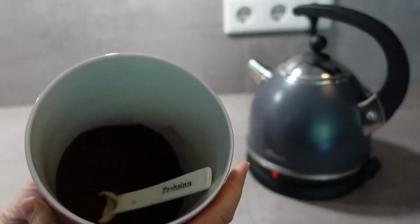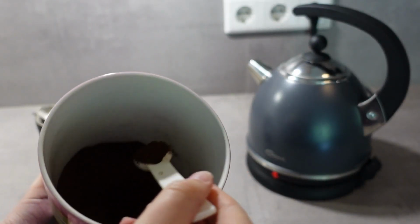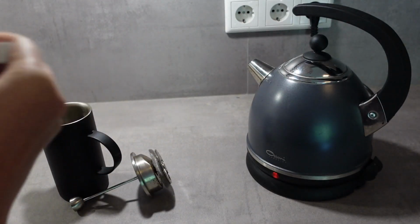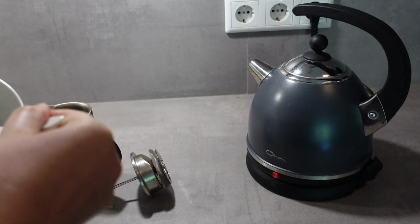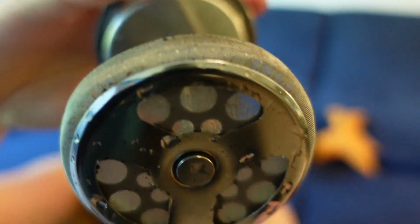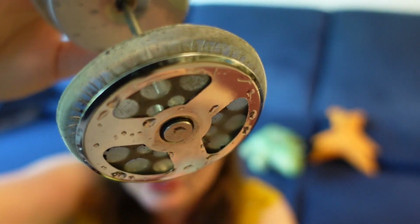If you don't know how a French press is working, you have this coffee pot and you put in the ground coffee, however much you want, how strong you want your coffee, it depends on your preference. So you put the ground coffee in there and then you have this lid with a filter. Sorry, I'm trying to get this closer. So you have this filter.